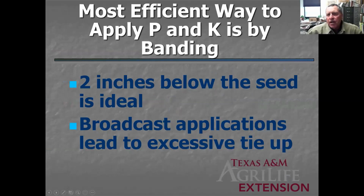Realize the best way to apply phosphorus and potassium is to band it. And the most ideal placement is 2 inches below the seed. And so realize when you broadcast, you spread it out over the entire field. And when you do that, what you're creating there is a situation where the phosphorus and potassium can get tied up by the calcium, and realize the phosphorus can also tie up the iron and zinc that's in the soil. And so if you can avoid broadcasting, if you have the ability to band, it's far superior to broadcasting. Now I visit with some farmers and they tell me, well, I just don't have time to band it. And so they go ahead and broadcast it. And you know, they make it work.